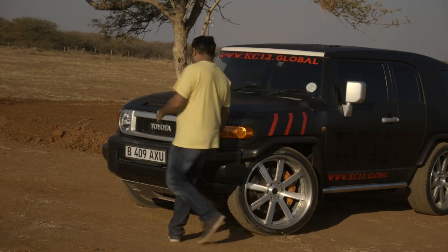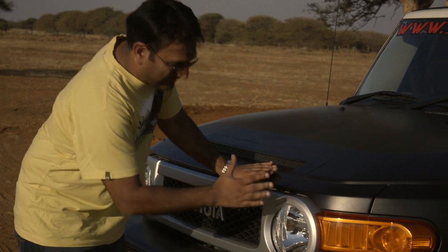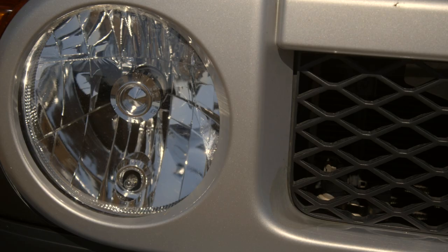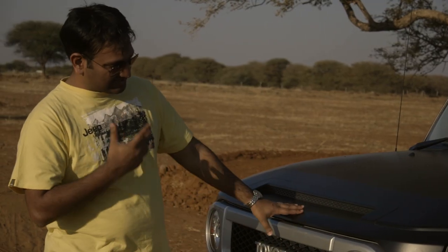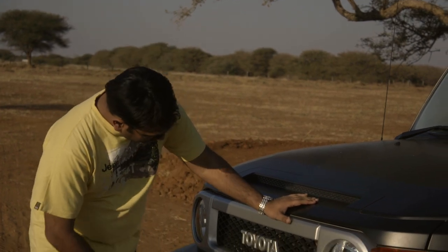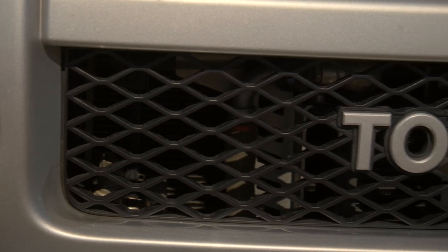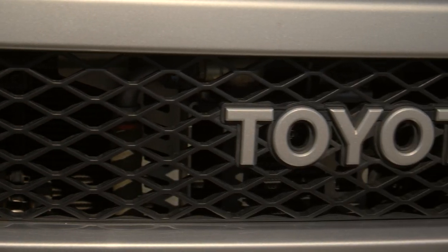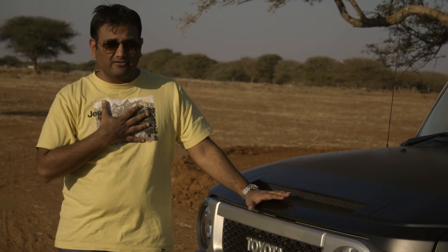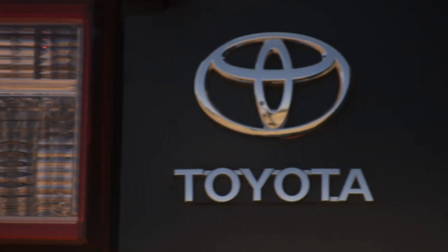When you come around the front, what you're gonna see is it's got these gorgeous round headlights, reminiscent of a time long gone. But on such a modern car, just looks kind of weird but nice at the same time, right? This is amazing. When was the last time you actually saw the word Toyota spelt out in the front of the car? Because think about it, ever since I can remember, and probably you as well, it's always just been the Toyota symbol, right?